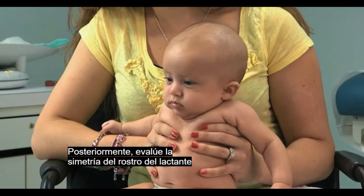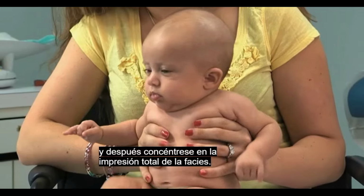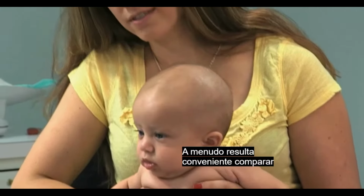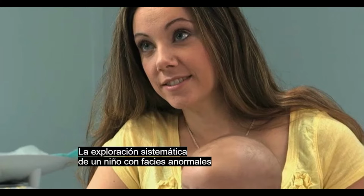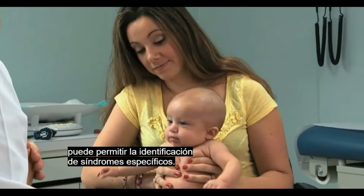Next, check the face of the infant for symmetry. Then, concentrate on forming an overall impression of the facies. It is often helpful to compare the face of the baby with the face of the parent. A systematic assessment of a child with abnormal appearing facies can identify specific syndromes.